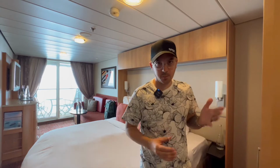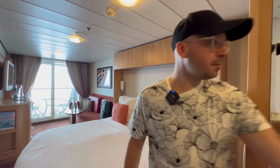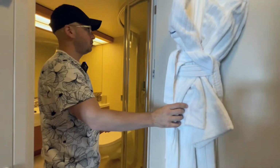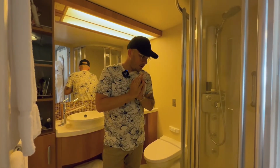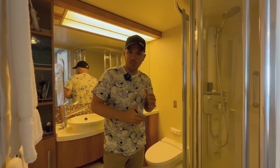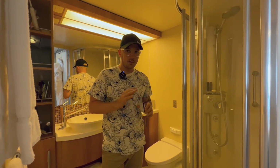But of course, I'm going to start in the bathroom because it's usually where you start when you walk in here. So let's go right over here. See, they provide two robes if you have two people in the room. And honestly, they probably always do two just in case someone else is in your room. But the one thing that's interesting is if you've never cruised before, this is going to look small to you. But I've done a ton of cruises. Sarah can attest to this. And usually it's like one person comfortably in the bathroom. But overall, I would say this is one of the biggest bathrooms I've been in.